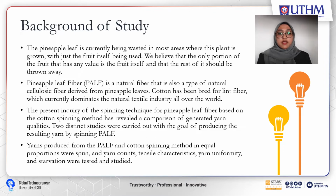Two distinct studies were carried out with the goal of producing yarn by spinning PALF. Yarn produced from PALF and cotton spinning method in equal proportion were spun, and yarn count, tensile characteristic, yarn uniformity, and hairiness were tested and studied.